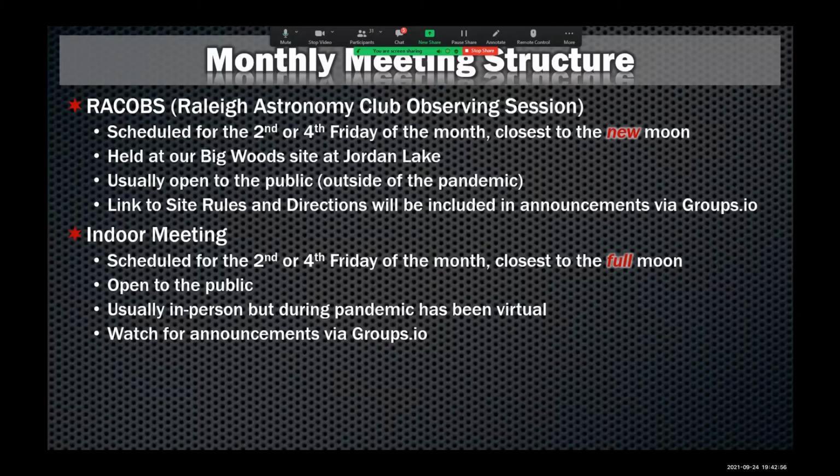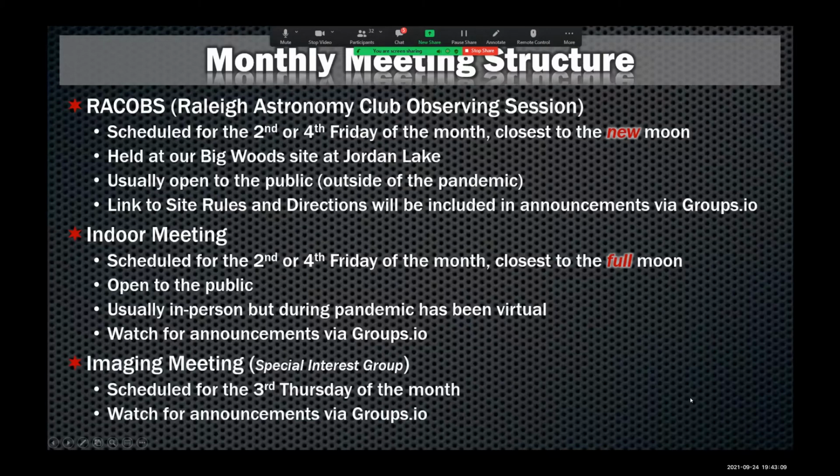There is some confusion, especially when we say indoor meeting and then we say Zoom. Tends to be a little confusing there. But just watch for those announcements via groups.io. And then lastly, our imaging meetings. This is a special interest group. These are always scheduled for the third Thursday of the month, unless there are other circumstances. Sometimes if a holiday falls around that time, we might get that moved up a week. But also it's announced in groups.io.